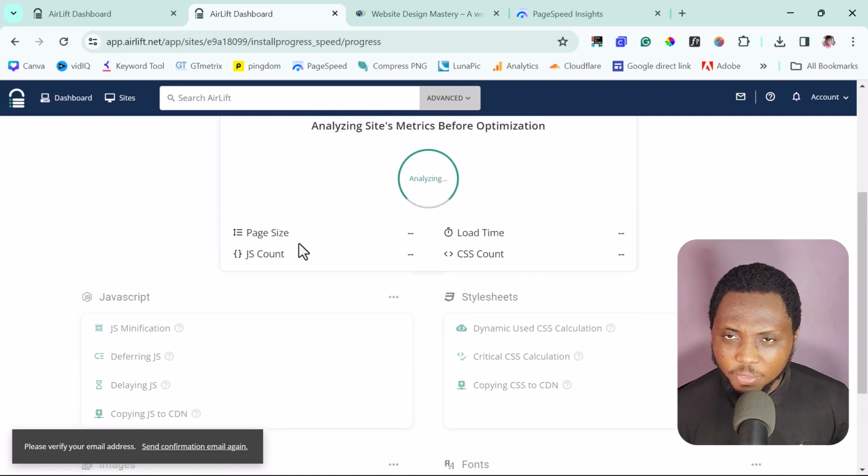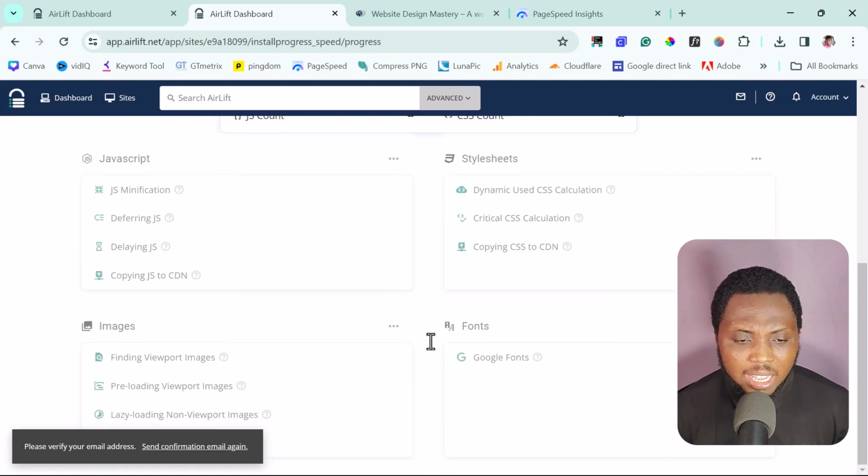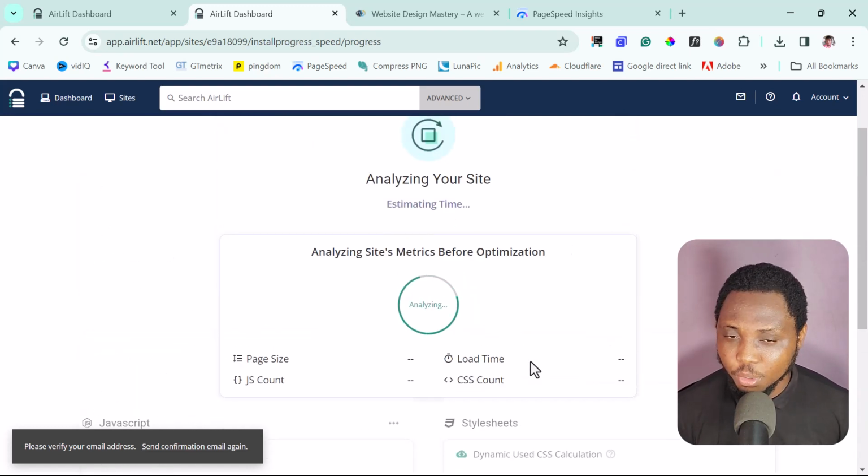As you can see here, there's a lot of things this plugin is supposed to do. It's supposed to minify JavaScript, defer JavaScript, even delay JavaScript, and copy JavaScript to CDN. For our style sheet, the same thing: it's going to copy our CSS to CDN. For our images, we see that it's going to find viewport images, preload our images, and also activate lazy loading for our images, and also for our fonts as well. So what this is going to do is optimize our fonts. Let's just wait and see all this plugin is able to do.